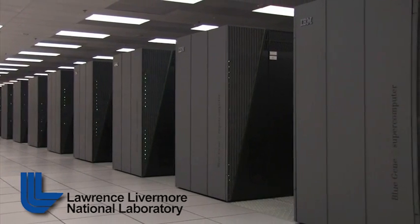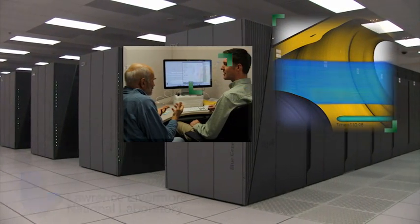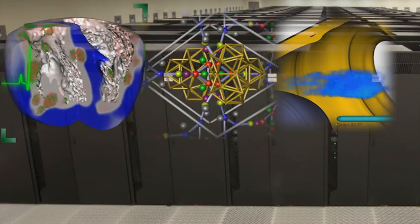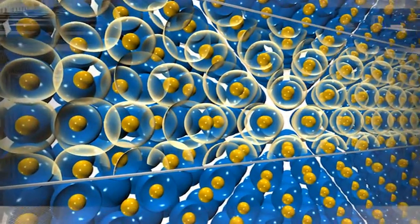Using the latest in high-performance computing, scientists have begun to explore questions that until now have been too large or too complex to simulate on a computer. With Sequoia at Lawrence Livermore National Laboratory, researchers exploring grand challenge problems are generating results at scales never before achieved.